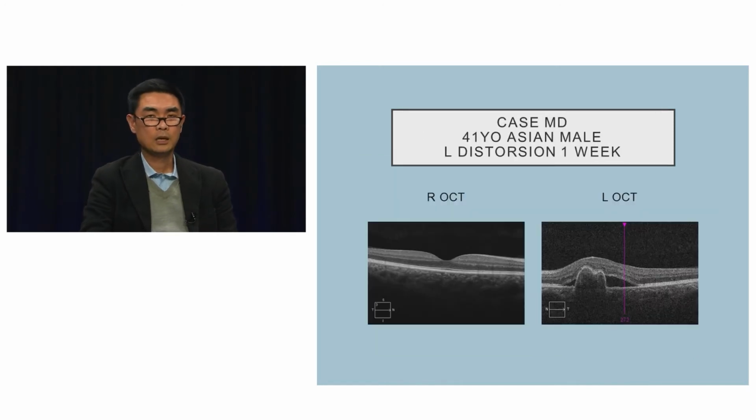This patient presented, he's quite young, 41, Asian male, with sudden onset distortion in the left eye. Right OCT was fine. The left OCT shows this peaked PED and a multilobular PED. If you see a configuration like this, especially this almost 90 degrees in terms of its takeoff, you sort of think this could be polypoidal choroidal vasculopathy, or PCV, and there's associated subretinal fluid as well.